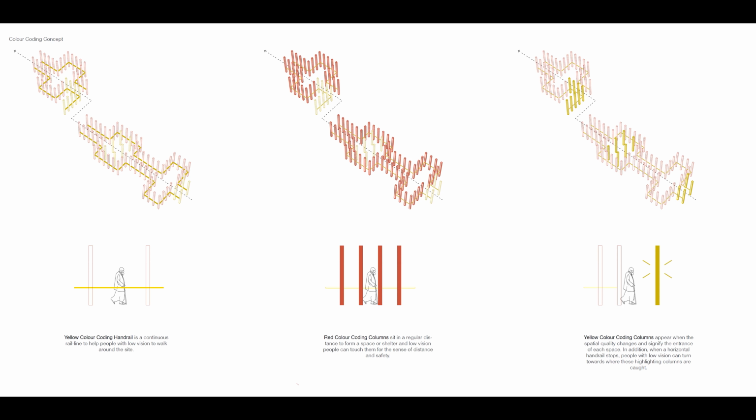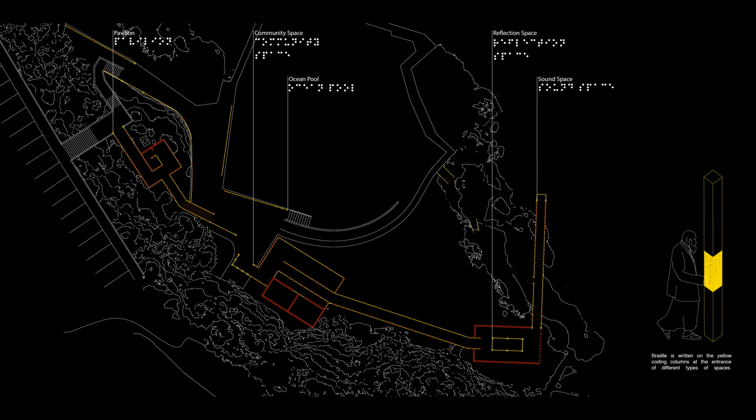So basically, they will explore the site with yellow continuous handrails attached to the red coating columns. Importantly, bright timber columns are installed at every entrance of space. So when the handrail stops or when they have to enter a new space, these columns signify their transition into a new space, and it leads people safely. Moreover, Braille is written on these signifying columns so that low vision or blind people can understand where they are entering.